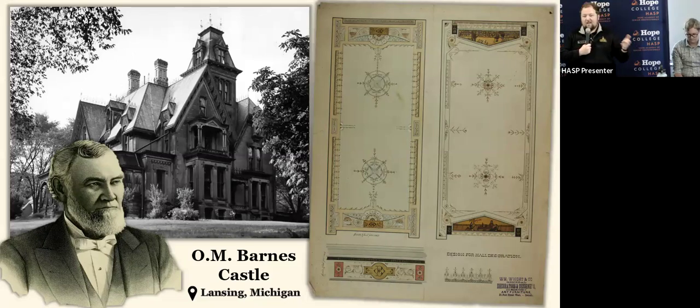Folks for years have said he paid the workers more to come from the Capitol site and build his house. We've never substantiated that, but there had also been rumors that he used the same team that decorated the interior of the Capitol to decorate his home. We have substantiated that. So Mr. Barnes' home is built in the 1870s, and he, around this time, is hiring the William Wright Company to decorate the interior of his home.